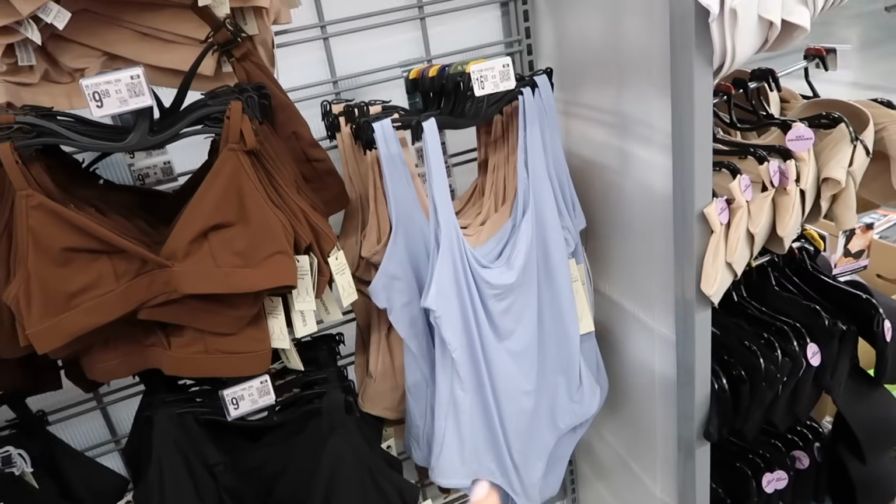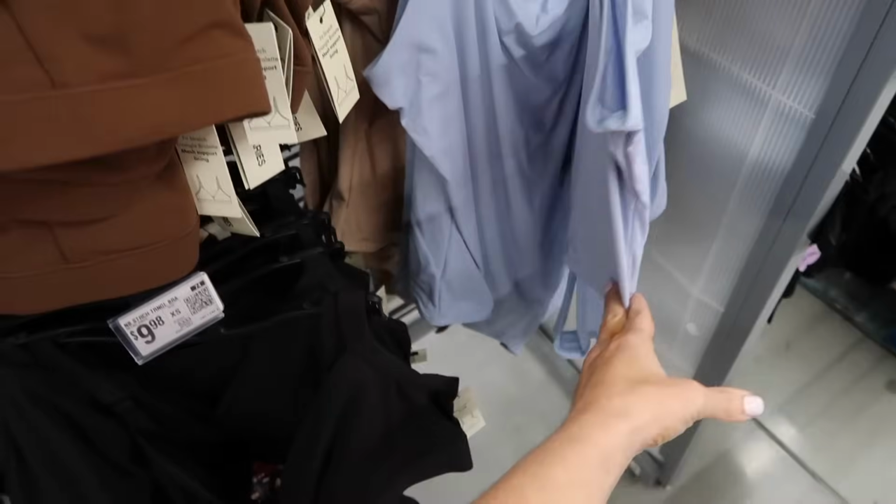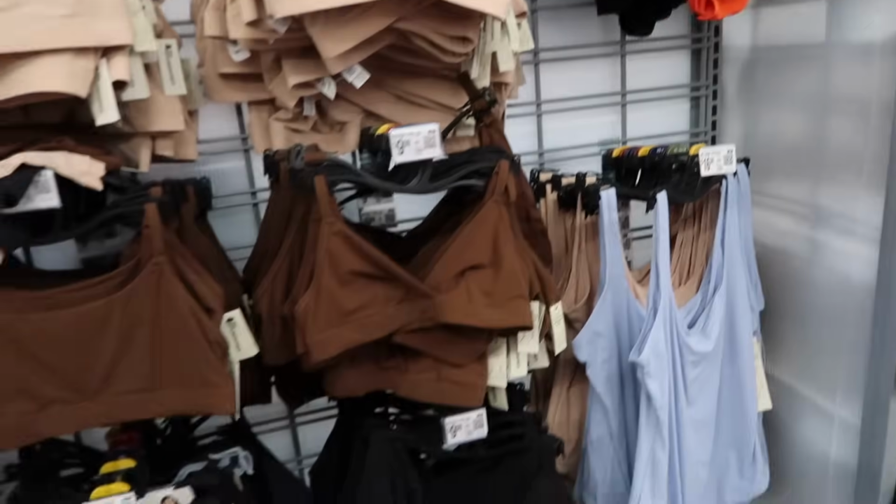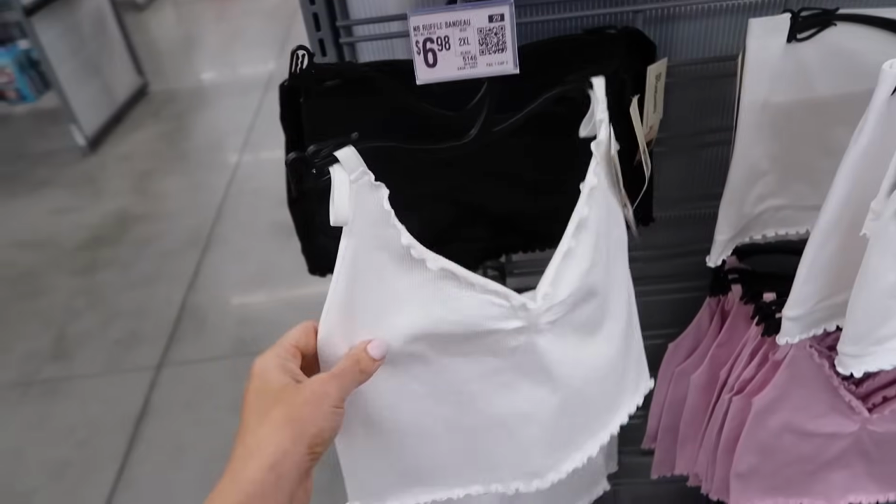So now they have the light blue. They have that thong style back. Also comes in nude, red, and black. And they're $16.98. New seamless tanks from No Boundaries.